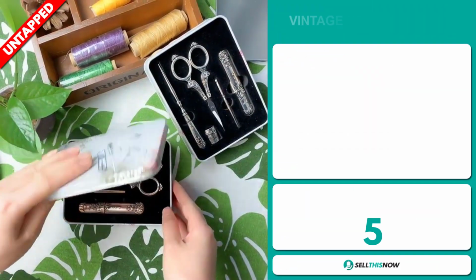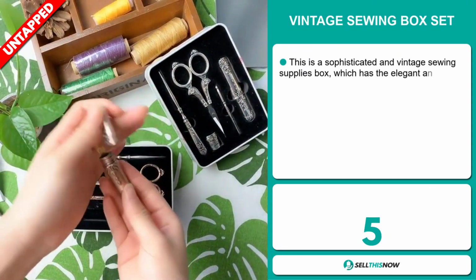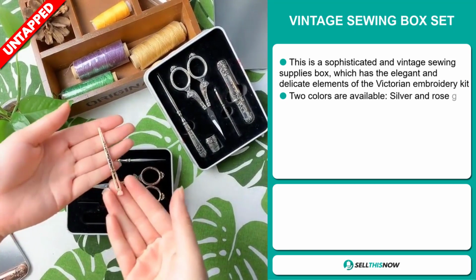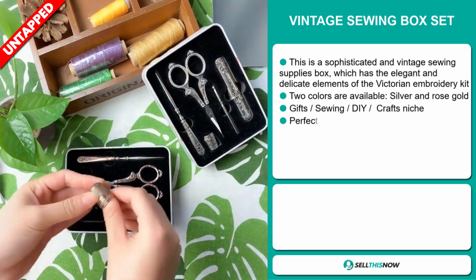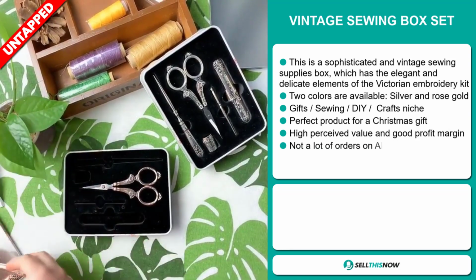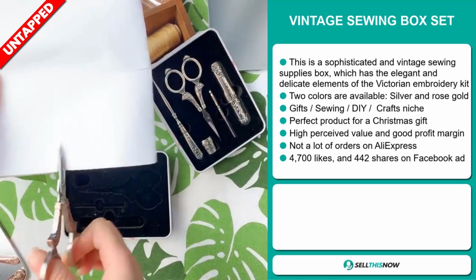Our next product is the Vintage Sewing Box Set. Now, this is a sophisticated and vintage sewing supplies box, which has the elegant and delicate elements of the Victorian embroidery kit. There are 2 colors available, silver and rose gold, and it falls under the gifts, sewing, DIY, crafts niche market. And it's a perfect product for a Christmas gift.